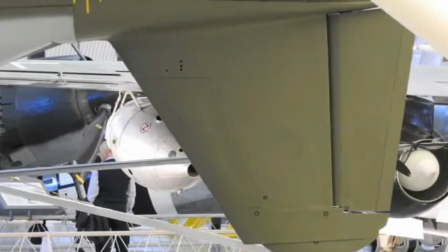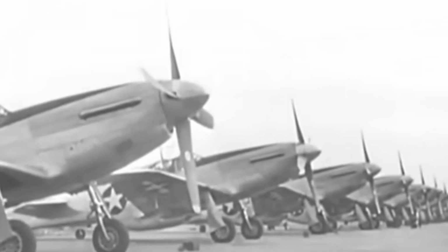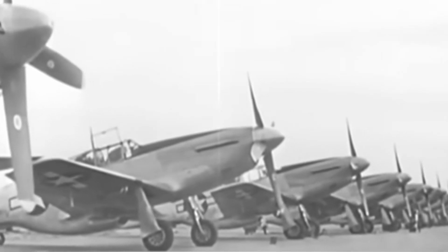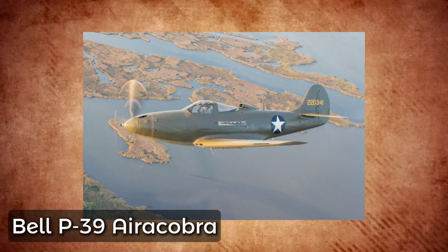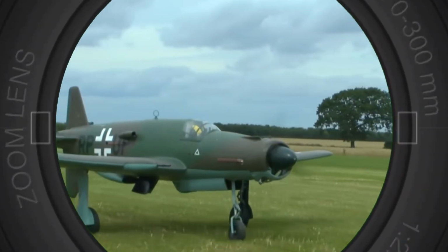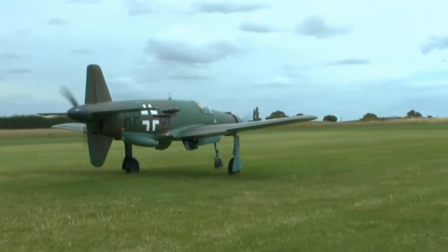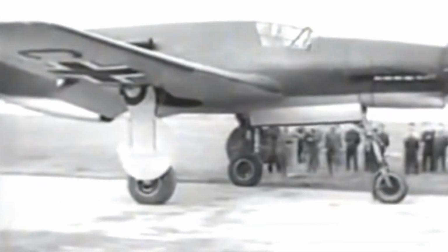In a move that would rewrite aviation history, the ingenious engineers at Dornier opted for a push-pull configuration. At the time, most planes had engines mounted in the front, a pull configuration, an arrangement that was successful in iconic planes like the Bell P-39 Airacobra and the Bell P-63 King Cobra. But the Do-335 flipped the script, placing one engine at the nose and another at the tail. Strange looks aside, this design was brilliant, allowing the plane to achieve incredible speed and stability.